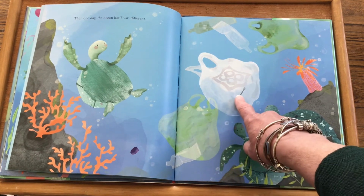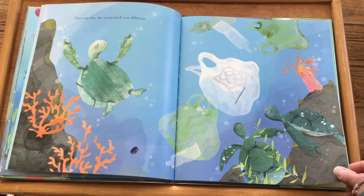What do you see here? That's right, garbage.